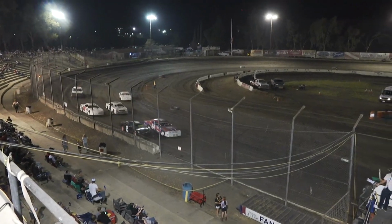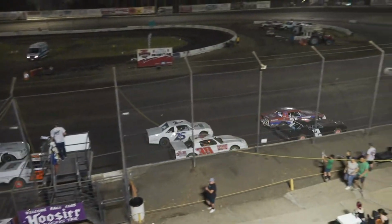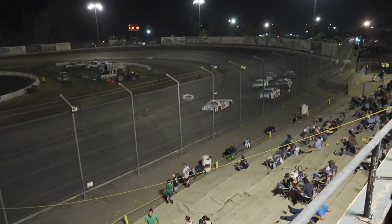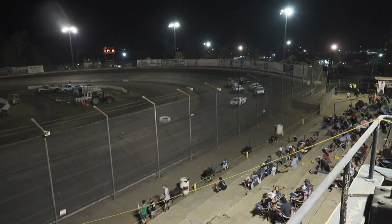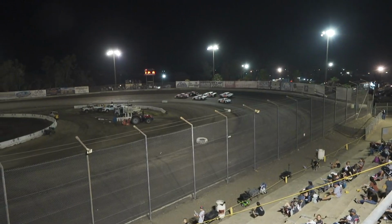24 starts on the pole, Tina Johnson. The number 2 of Kevin Irwin. Row number 2, the 25B of Brooks Simmentel and Matt Ehler in the 39. 119 of Rick Henderson and 12 of John Flippin.